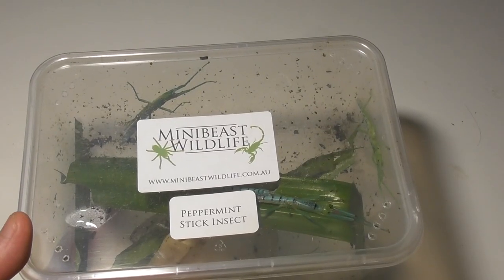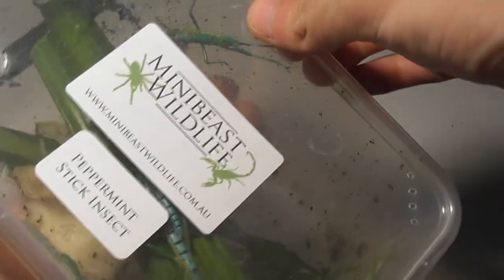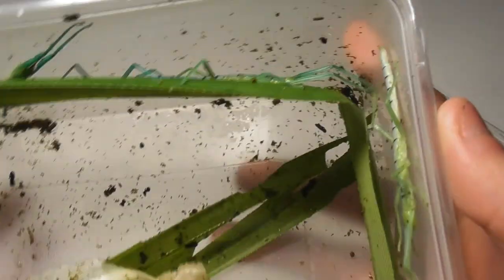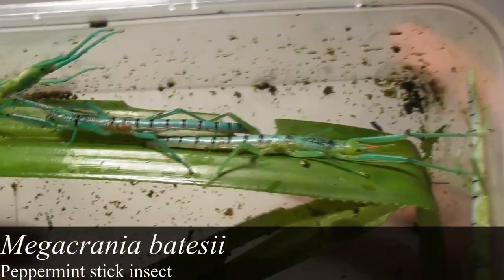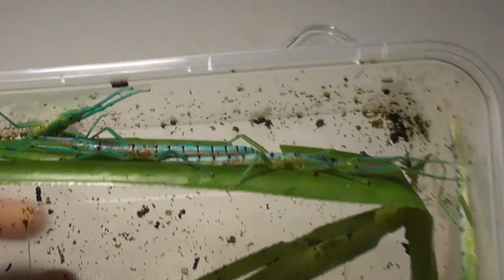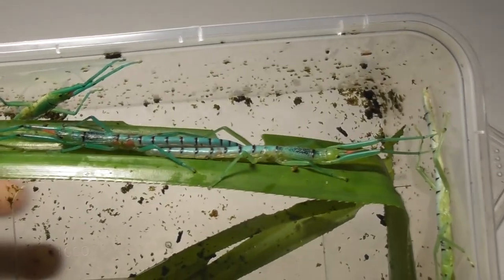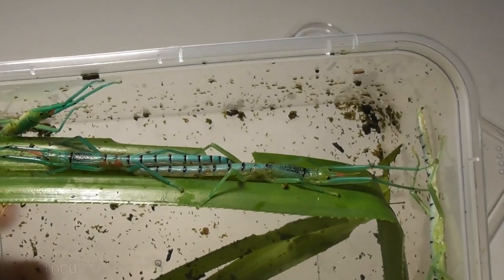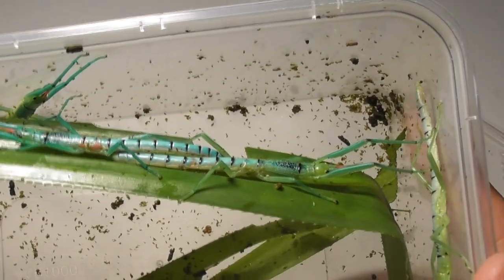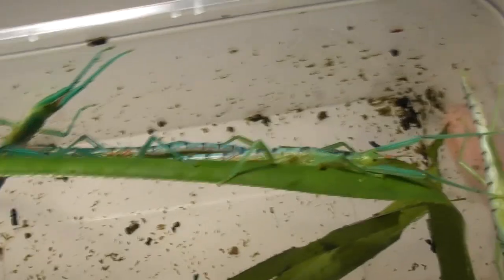And the stars of today's episode are quite a unique batch of insects. Now, what we have here are stick insects, but no ordinary stick insects. They are Megacrania batesii. They're juveniles, they will get quite a lot bigger than this. And they are commonly known as the peppermint stick insects due to their very strange method of defense. They rely on chemicals in order to defend themselves, and they secrete a fluid that smells very strongly of peppermint. In fact, even when they haven't secreted the fluid, you can still smell the peppermint quite clearly.